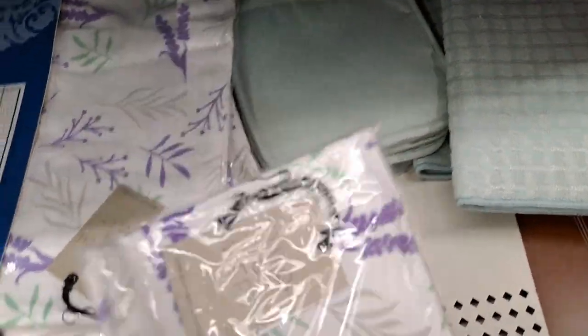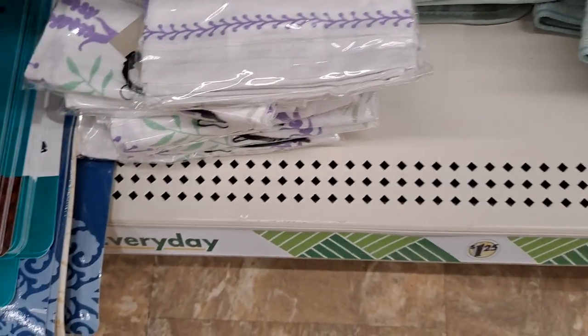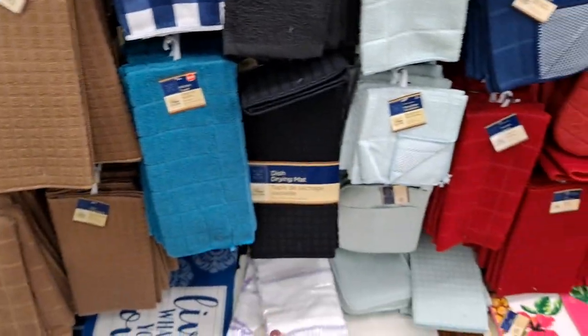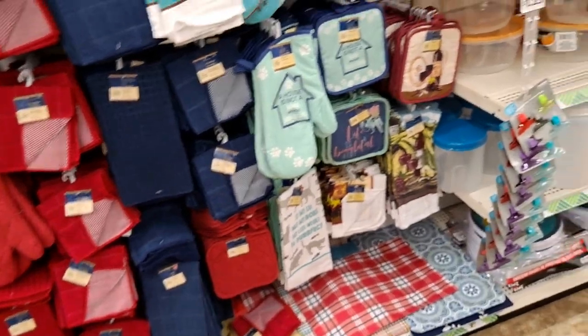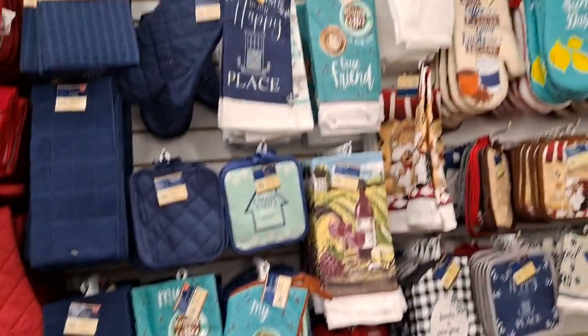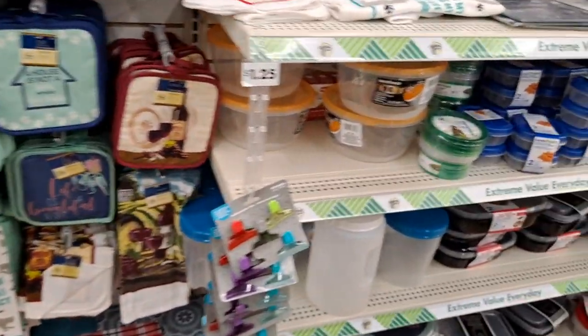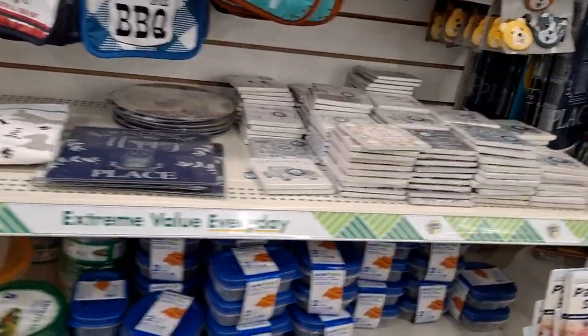Look what I found. Stitch and Weft towels. Those are the cotton, very good quality towels. I'm looking for the fall ones that say grateful and I'm not seeing them. They had them in here one time and I couldn't get them. Now I regret it. I'll keep looking, but I did grab some of those.